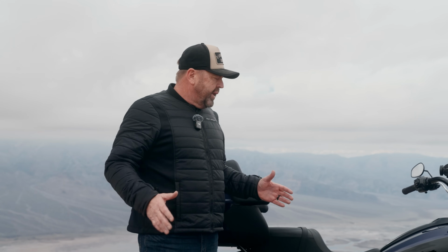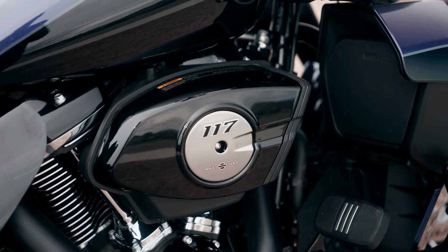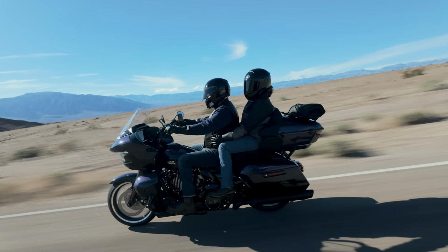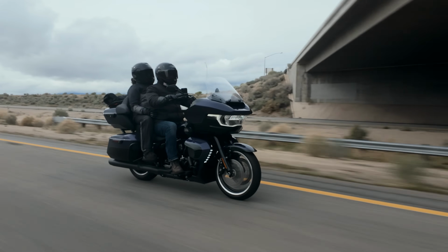Man, it's a beautiful bike, but I really want to get into the powertrain, the 117 VVT. It's got a lot of gumption, and I want to talk a little bit about that. So let's get into the 117 VVT. From the model year 24, this bike has 7.5% more torque and 14% more horsepower. And I gotta tell you, I can feel that in every gear.